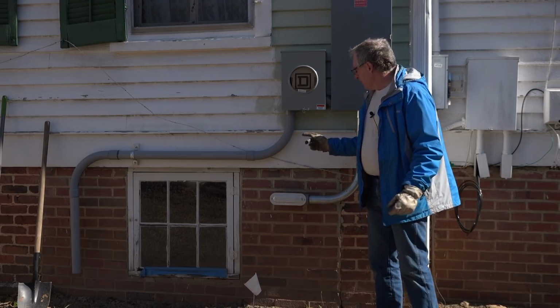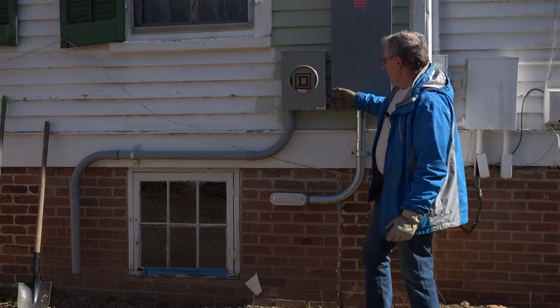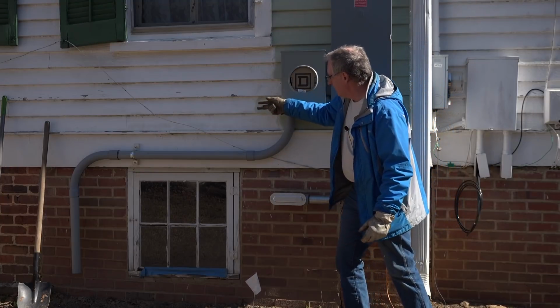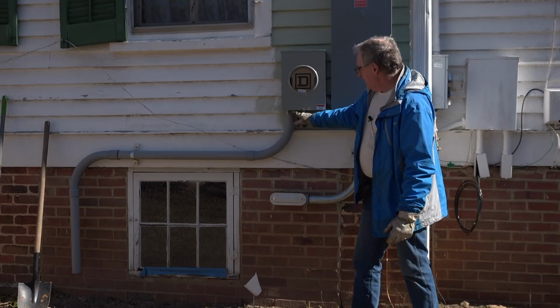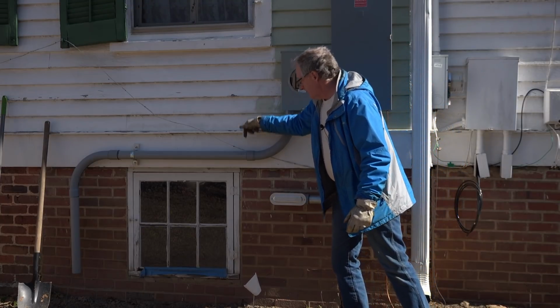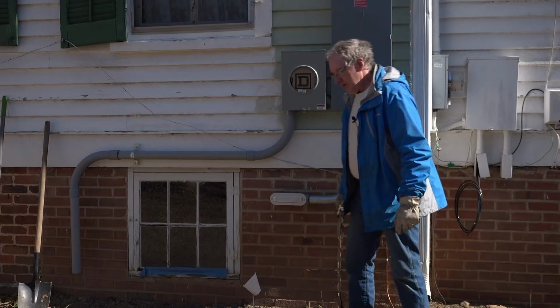So what we're going to do is disconnect this, and we're going to effectively slide this box over here a few inches, and then we'll reconnect everything. And then that way their connection can come straight down out of here, except it'll be here, and it'll go right down to the soil. They can trench out and do what they have to do.